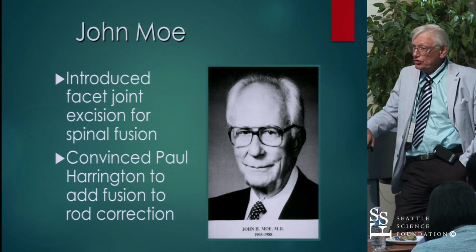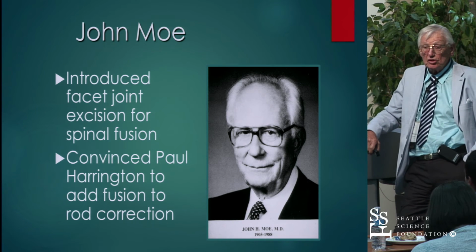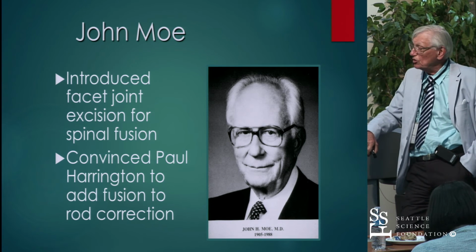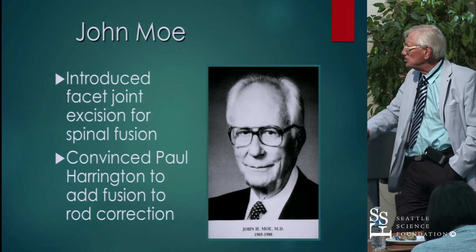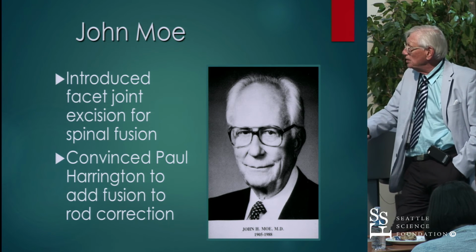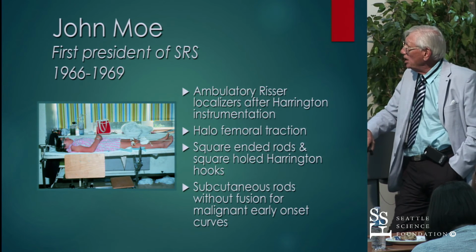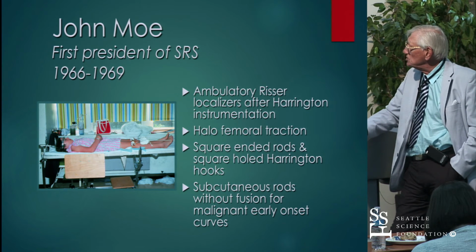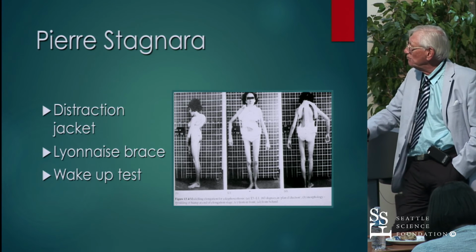Needless to say, without a fusion, those rods would break. Also, when Harrington presented his early results to the American Orthopedic Association, he was literally booed by the audience. So things changed, obviously. And this man, Moe, did many things, but moreover, he was a great educator. He was the first president of the SRS and did a number of different things with reference to deformity.